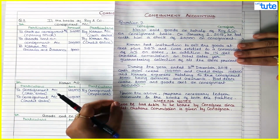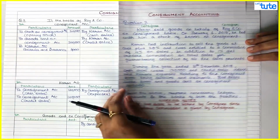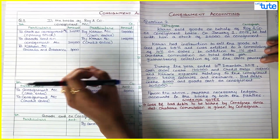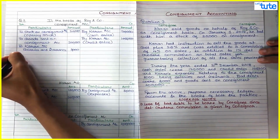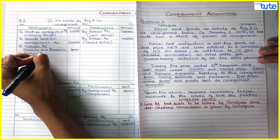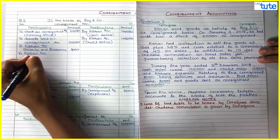Finally coming to this paragraph, we have two commissions, that is 4% on sales and 1% Del-Credere commission. So we'll record the commission. Now commission is again an expense for the consignment, so it would be debited, and it is payable to whom? Current account, the consignee account. So to current account, commission.